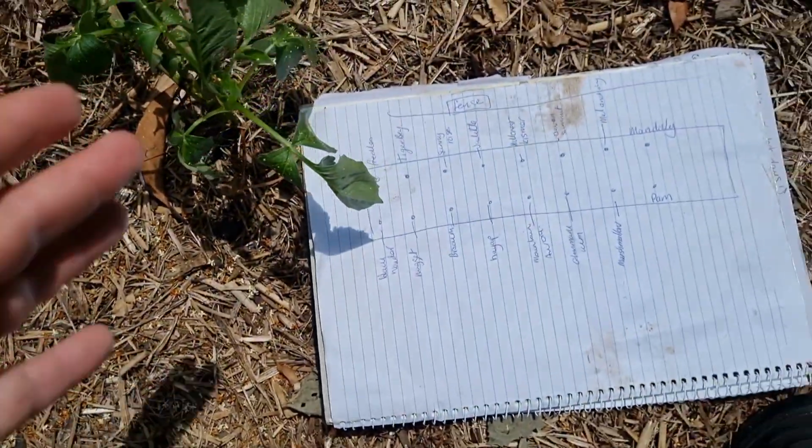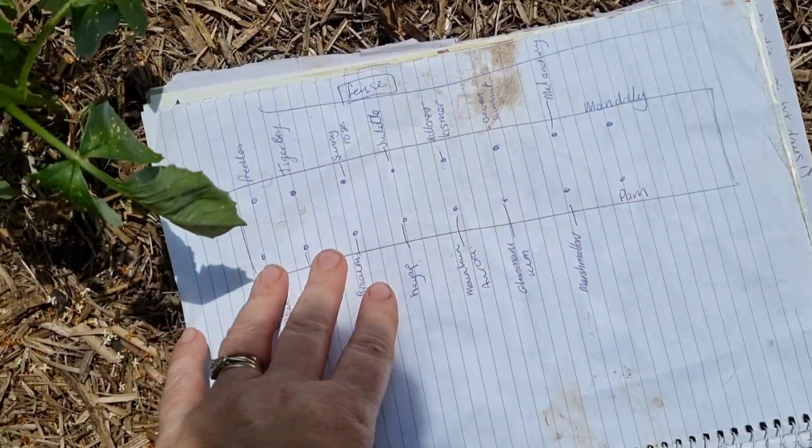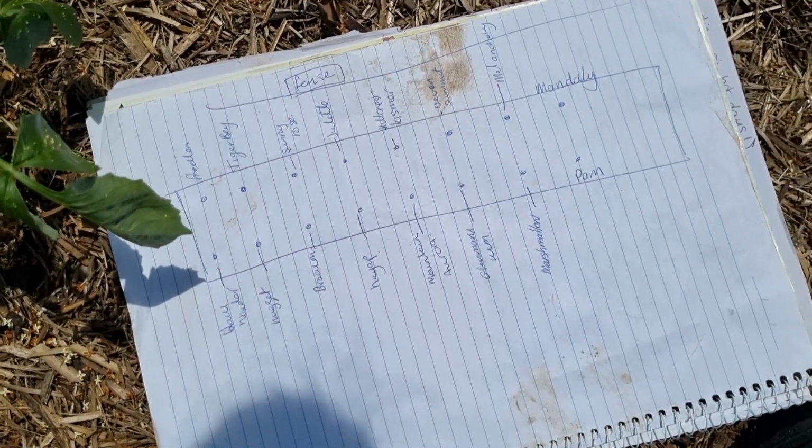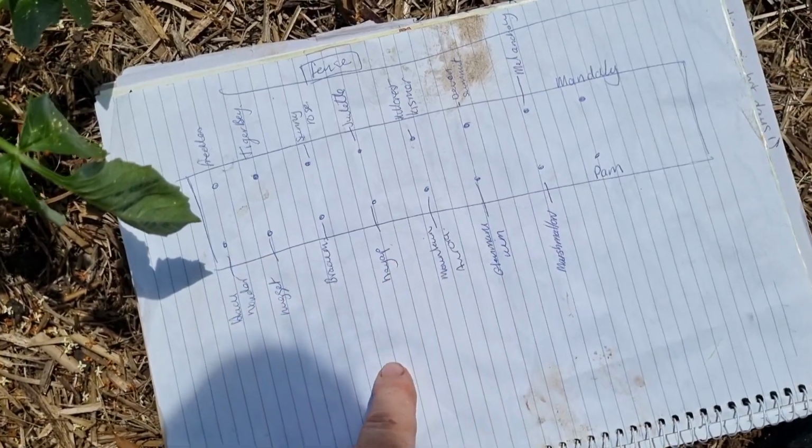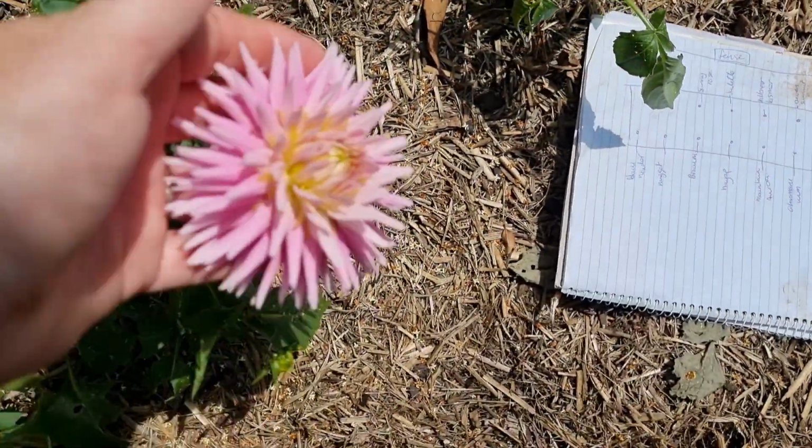I mean, I went to all this trouble of doing my diagrams for all the beds, I was super careful labeling them when I transplanted the tubers into the pots. And then this is happening.